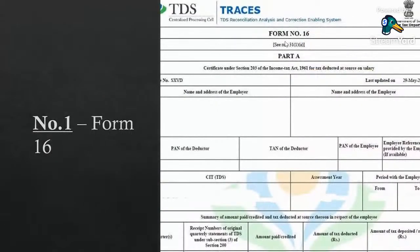The first one is the Form 16. All salaried persons, when they are submitting the information with their employer, the employer at the end of the year, after the year finishes, after March, likely in the months of May or June, will provide all their employees with what is called a Form 16.